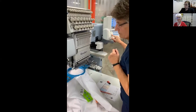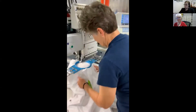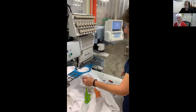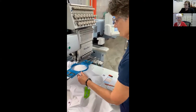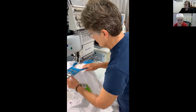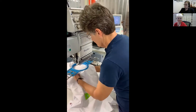Okay, so Cheryl's getting ready to run this design. One thing about embroidery, and as you can tell from the screen printing process as well, is that everything we do is very technical. Cheryl has to have a wide knowledge of fabrics. She has to know there are stabilizers that go with these fabrics. You have to know your knits from your wovens, and then you have to know your fabric weight. What does a fleece require?